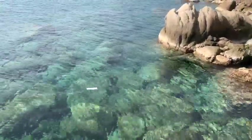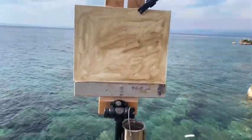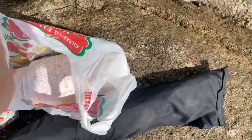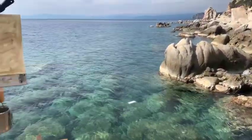There go my paper towels. All right, well, I haven't got anything to wipe my brush on. Oh, I've got a towel. I brought a towel in case I wanted to go swimming. I can ruin the towel, right?